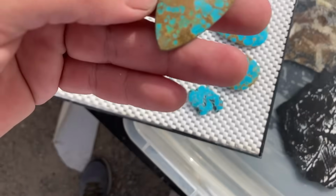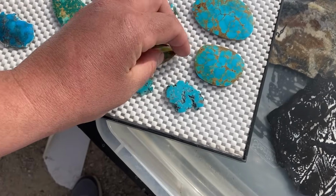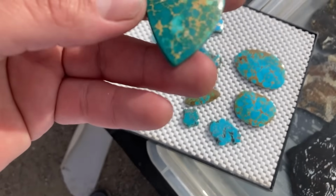I think this is a piece of Santa Rita. It's really tough to tell. No price. This is not it, I think.